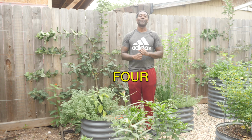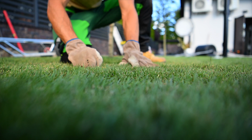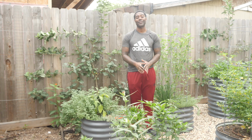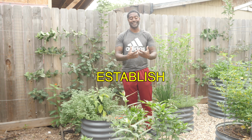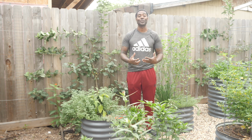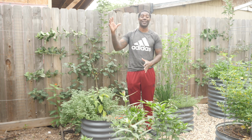Number 4, if you still have turf grass, then you need to be applying compost to your turf grass this month. Look, things like compost help our turf grass establish deeper, stronger roots. With those deeper, stronger roots, they're able to withstand this summer heat.